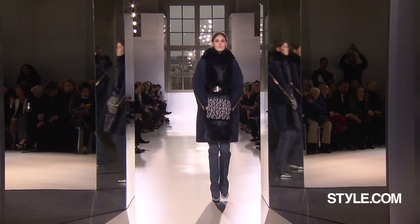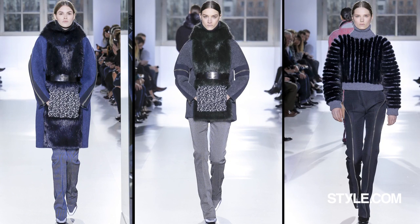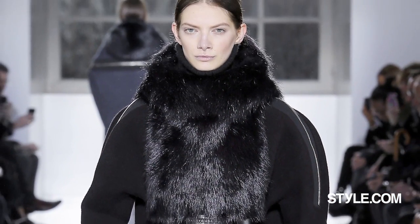Big season for cozy, cuddly knits so far, but Alexander Wang took knitwear to a new sculptural plateau with his latest collection for Balenciaga. You started your career with knitwear, and this collection seemed to me the time you really put your thumbprint on Balenciaga.